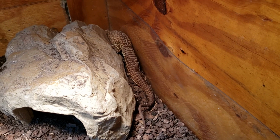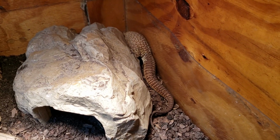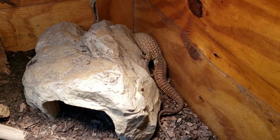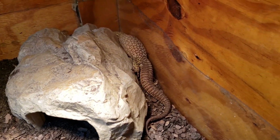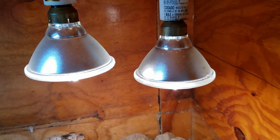And she's a lot more yellow. They're both yellow Ackies, just to clarify. But Asus is a lot more dark. He looks a lot more like a red, where you could really see those yellow pigments in Dell. I know she's not really giving you the best look. I was trying to get in there too, but it's kind of hard with these basking bulbs.